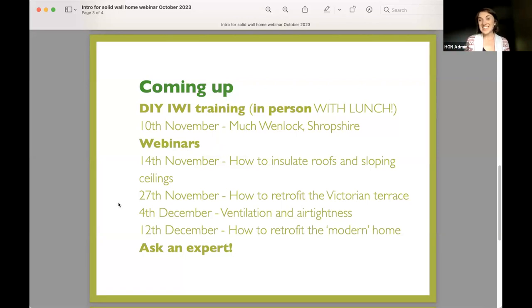Ventilation and airtightness, again, something that's come up today. So we're going to do a deeper dive into that on the 4th of December, well worth coming along to. And then on the 12th of December, it's about how to retrofit the modern home, by which I'm talking about modern construction. So that's more post 1930s. And that will be talking about your cavity walls that are coming up a lot more there, and things like that.